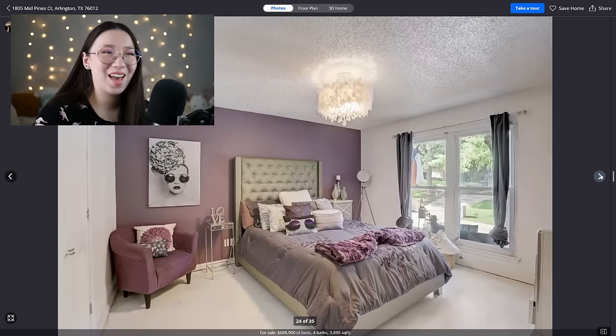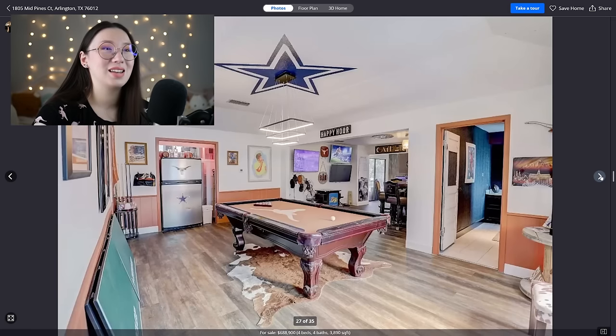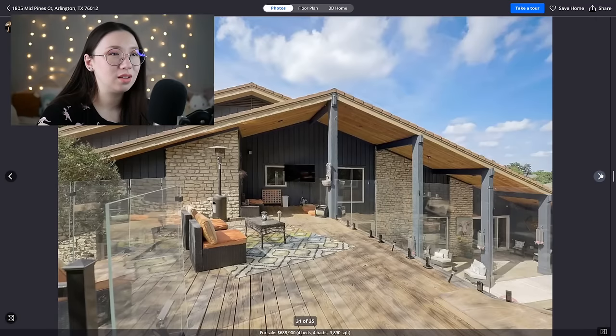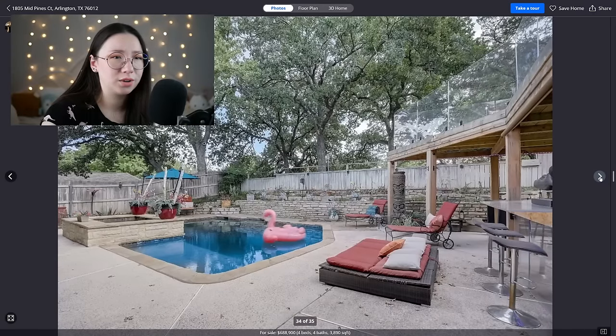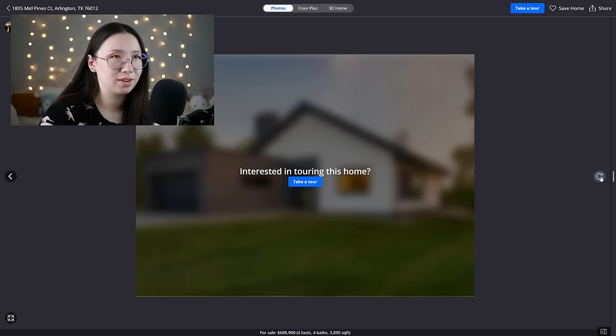Wow, that bathroom was just something else. What's the odds that they used the words man cave in the listing description? I'm curious, what do you think? Nice pool? Is that a hot tub? It's awfully small, but I guess it could be. With like a little bar. Yeah, they custom built that deck for sure, right?